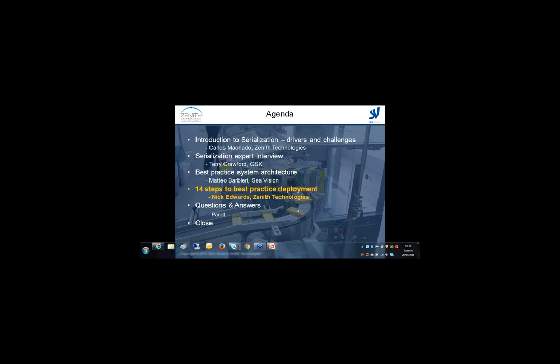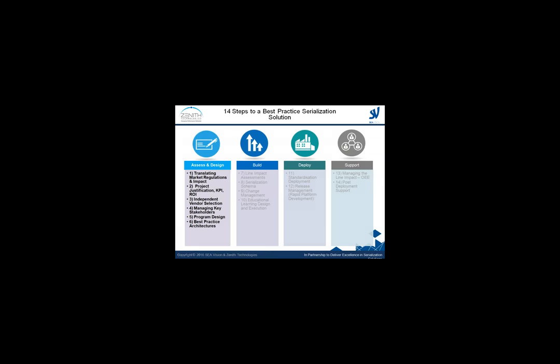And I think it's worth pointing out at this point that this is not a theoretical model, but it is based on a real-life project. So the 14 steps are basically split into four phases. We've got an assess and design phase, and this is really about working out a balance between what you need to do and actually implementing that solution.